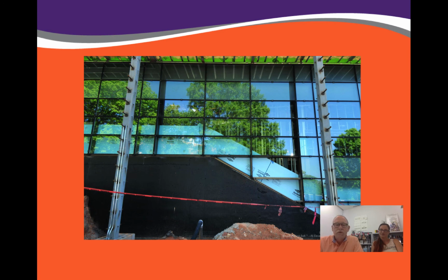Another photo of the front of the facility. You can see all the glass that there is. Brings in a lot of light to the grand stair and atrium. It has been a wonderful area to congregate.